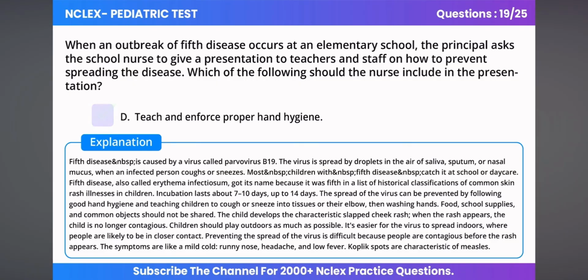Incubation lasts about 7 to 10 days, up to 14 days. The spread of the virus can be prevented by following good hand hygiene and teaching children to cough or sneeze into tissues or their elbow, then washing hands. Food, school supplies, and common objects should not be shared. The child develops the characteristic slapped cheek rash. When the rash appears, the child is no longer contagious.